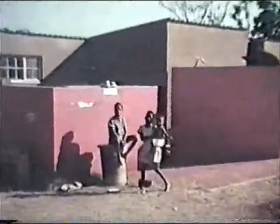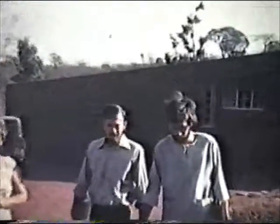Now these are teachers' homes, and these are children of one of the teachers that live in these homes here. Okay, this is a picture of Patrick and Russell and Mildred. Patrick and Russell are on their way to school, and they're leaving us now. It's early in the morning.